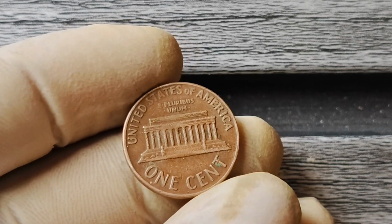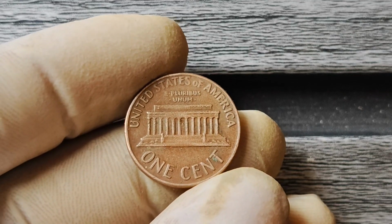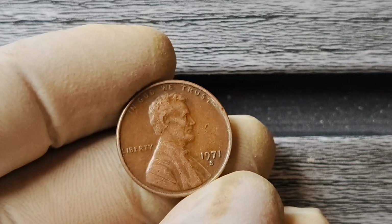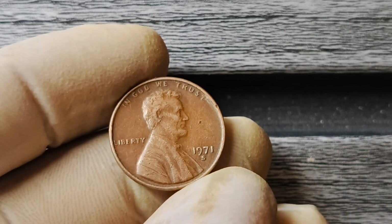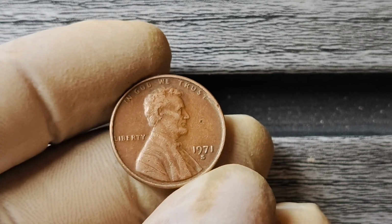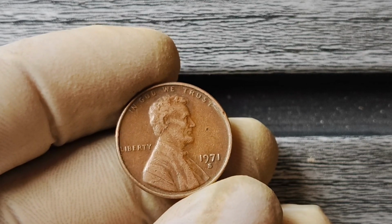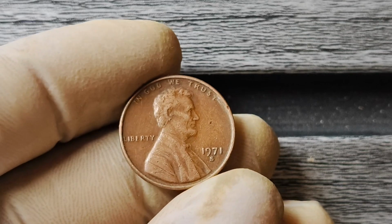That's right. Who knew that a single cent could be worth more than a house, a luxury car, and a lifetime supply of donuts? Today, we're diving into what makes this little coin so valuable, how to spot one, and most importantly, how you can turn pocket change into serious cash. So, buckle up because you might just have a fortune hiding in your piggy bank.